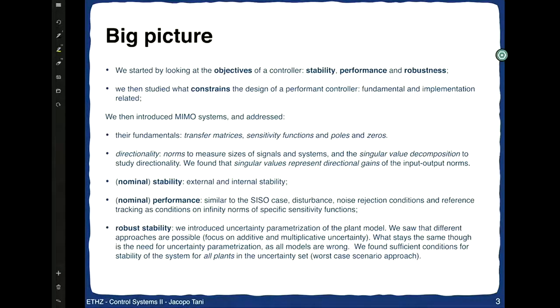There are a number of parameterizations of model uncertainty that can be introduced. We focused only on a couple, which are the most common, the additive and the multiplicative one, and we sort of hand waved. We said, look, if these uncertainties are present in a system and we still want to guarantee robust stability, that is, we want the system to be stable for all the possible plants that fit within the nominal one and the set defined by the uncertainty, then there were some conditions. And of course, these conditions changed based on what kind of uncertainty parameterization we were using.